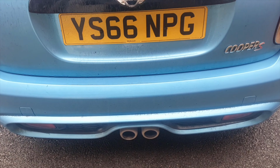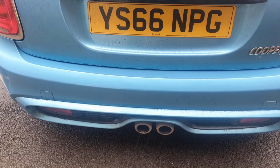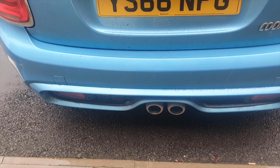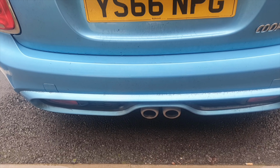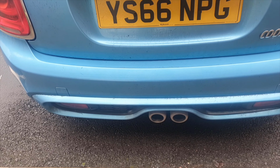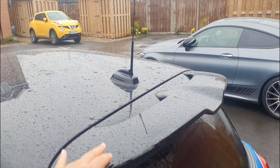At the back, to listen to the exhaust sound of the twin exhaust in the middle. So let's hear them. It's a very nice sound for a 2-litre turbocharged engine. Very nice, I'm impressed.